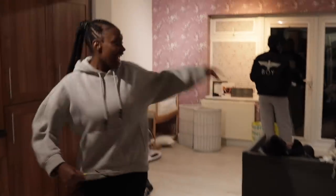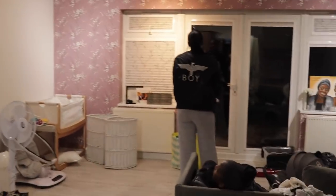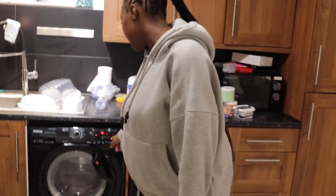This is my living room slash kitchen. Wait, oh, it's going to be so loud. The washing machine, it's drying. Wait, let me pause it. Oh no.